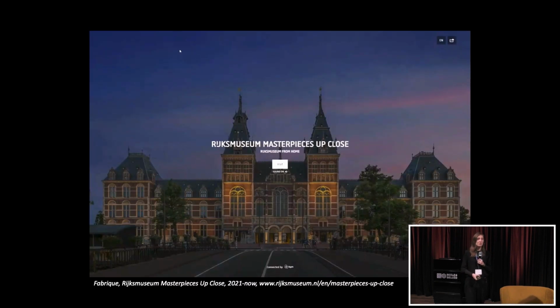Then the impact of the COVID-19 pandemic. This is something that of course happened all around the world. Museums had to close their doors, but within that development, museums also had to find innovative solutions to still reconnect to their visitors. And also the Netherlands played an important role in that, finding new ways.